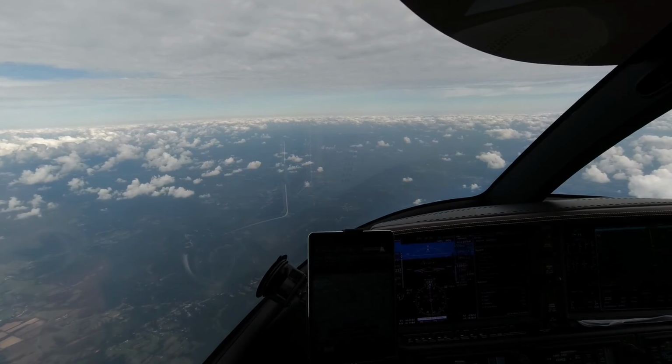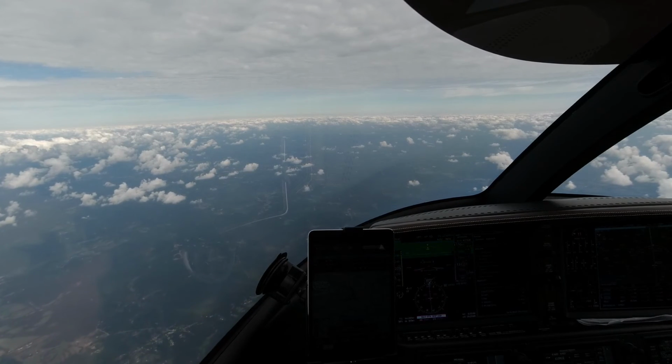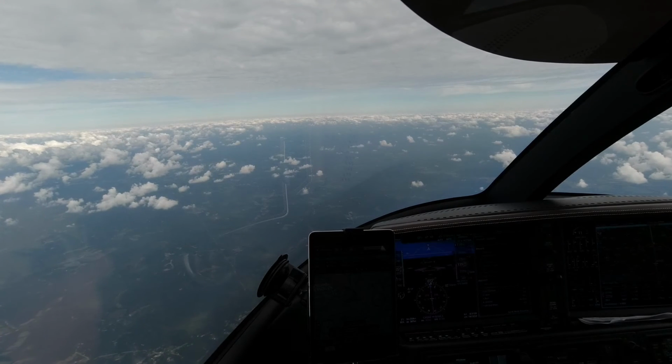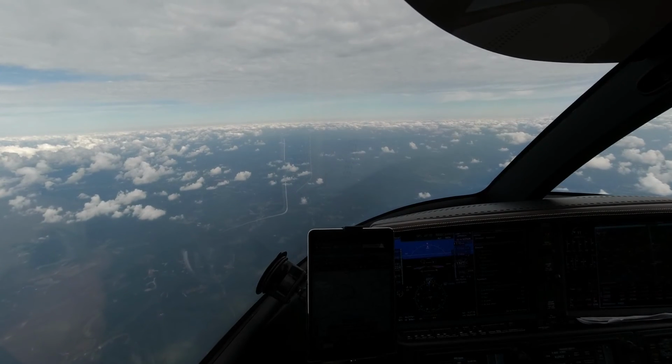National Approach, Vision Jet 379 Juliet Mike, descending out of 13.9 to make 10 east of Chesney at 11,000. Vision Jet 379 Juliet Mike, expect visual approach runway 32 at Smyrna. Let me know when you get the weather digitally. Altimeter 29.95. 29.95, we do have weather NOTAMs for Smyrna, expecting a visual 32, 9 Juliet Mike.